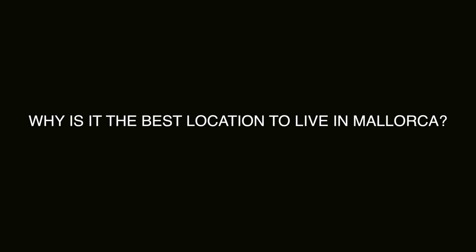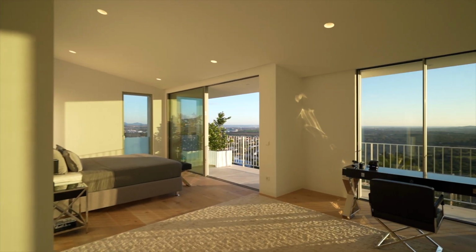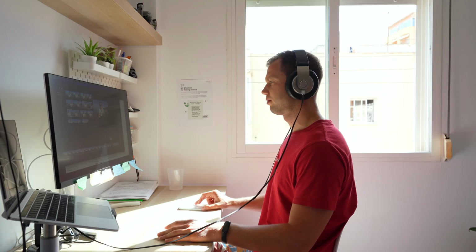But now, why is it the best location to live in Mallorca? Well, it's a very quiet residential area. You don't have any loud bars or clubs, so usually you get a good night's sleep. Furthermore, most of the houses are orientated to the south, so you get a lot of sunlight during the whole day. It's kind of funny that I'm mentioning this, but since I used to work as a real estate agent, I really learned how important it is for your well-being. Even more, if you're working from home, you really want to get enough natural light into your place.